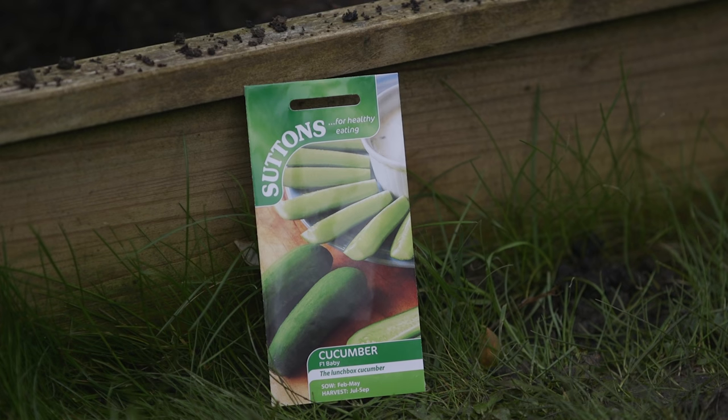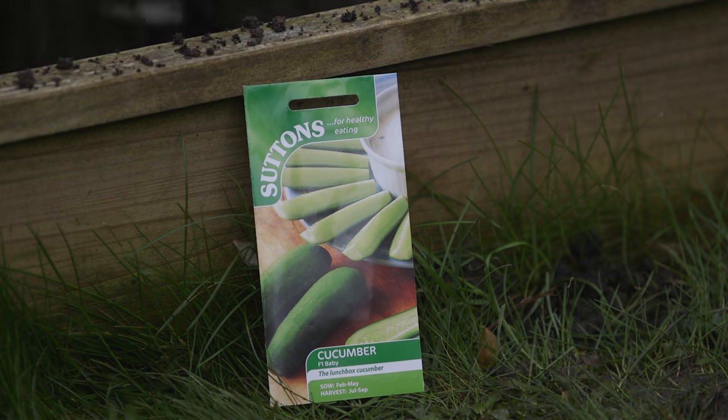And the final thing I bought in seed form at the minute is cucumbers. These I can sow inside now, so I'll probably do that at some point in the next week. I think I might have tried cucumbers once and they went wrong. We'll see how this turns out.